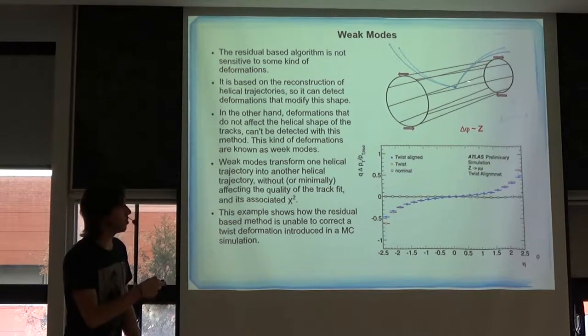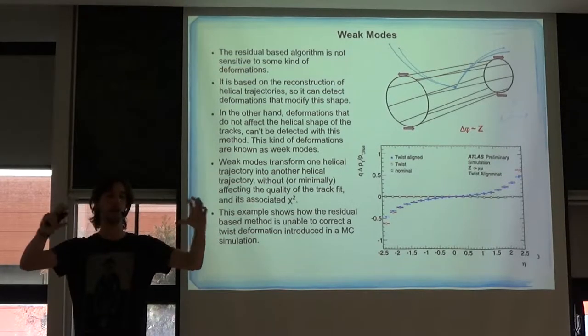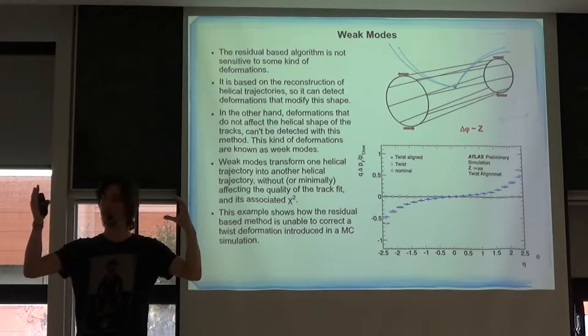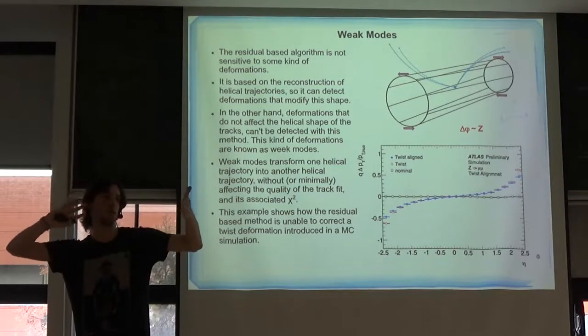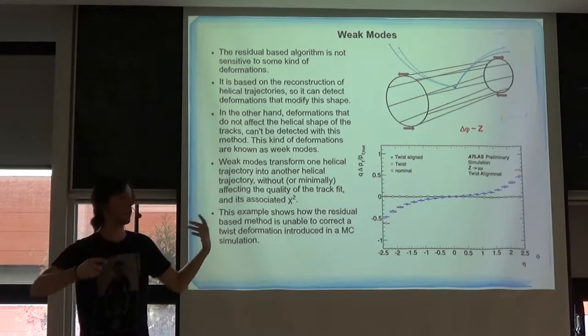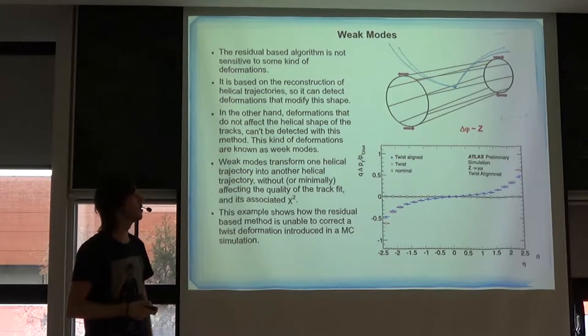This example here shows how the alignment algorithm is unable to detect, for example, a twist deformation. A twist deformation is that the detector is like a cylinder, and you twist one end to one side and the other to the other side. So you kind of twist the detector. With that kind of deformation, the tracks you are going to get are still helical, but the momentum that you have measured is not correct.